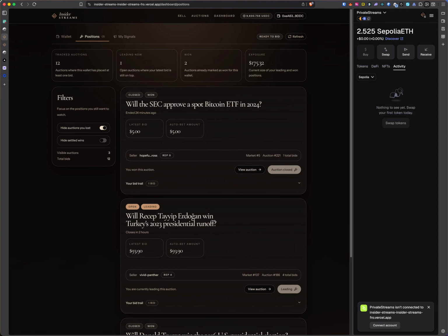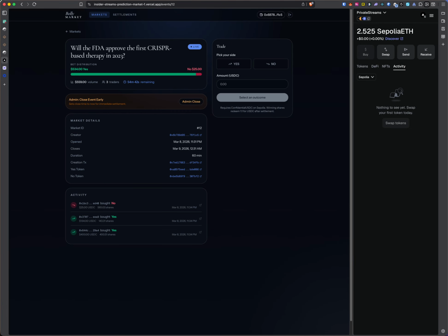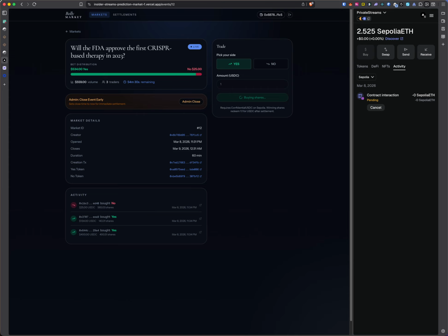It's all being managed by the CRE to keep our contract in sync with our TEE backend, in sync with the private transactions that are going on with Chainlink's infrastructure. Finally, as a proof of concept, we believe that this system, as it's mostly REST API based, can be deeply integrated into an existing prediction market through an extension. And so in our demo prediction market that we built, we created the ability to immediately create an auction after you've placed a bet. So you can take care of yourself first and then send a signal to others on our marketplace.